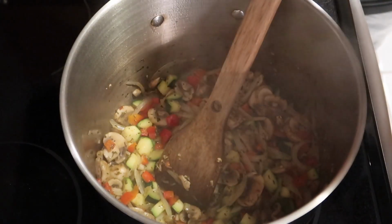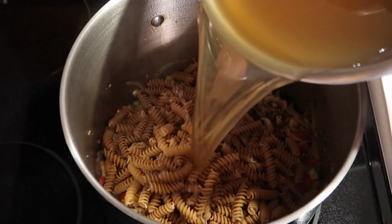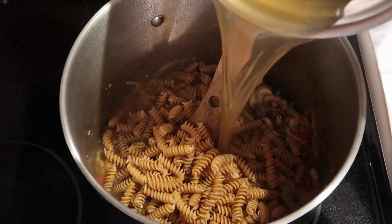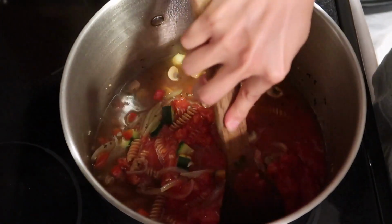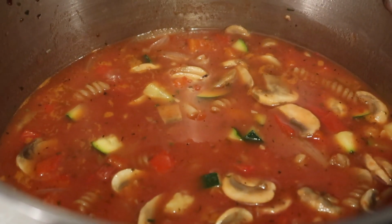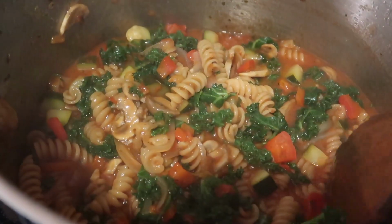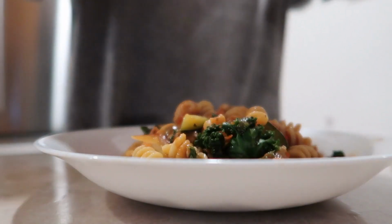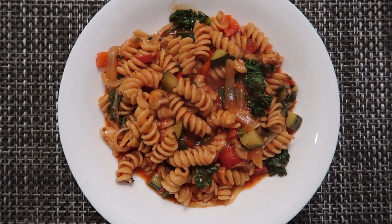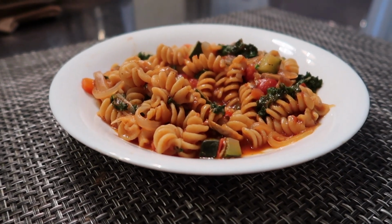What I love the most about this recipe, besides the flavor, is that it only requires one pot. So once the vegetables are sautéed, you add the pasta, the tomatoes, and the broth, and let it simmer until the pasta is cooked. Then you add the kale, and it's ready to serve. And then you can add whatever protein you'd like to this, but today I'm just going to have it alone. It's so delicious. I highly recommend giving this recipe a try.